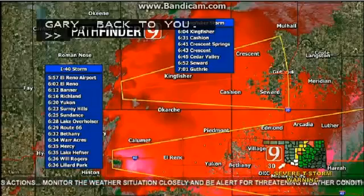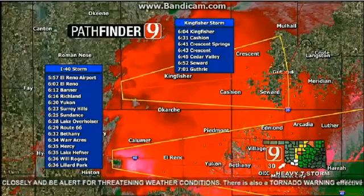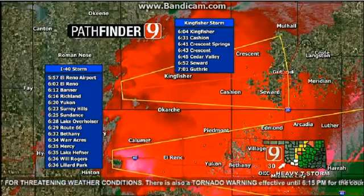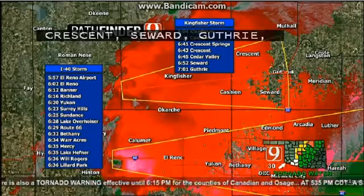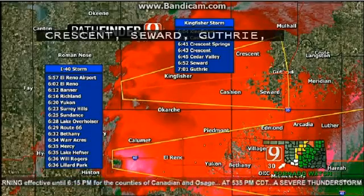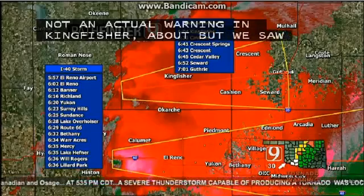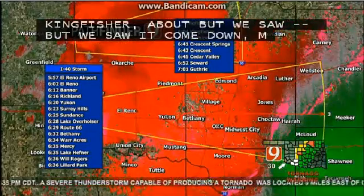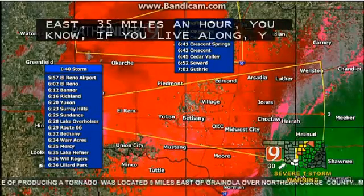Roughly 7:01. Not an actual warning on that one in Kingfisher County, but we saw the tornado come down. And then we have one along and just south of Interstate 40. Along Interstate 40, it's moving east at 35 miles per hour. If you live along or you're driving along the El Reno area, Interstate 40, just don't drive in Canadian County on Interstate 40. If you know someone's going out that way, stop them, have them turn around.